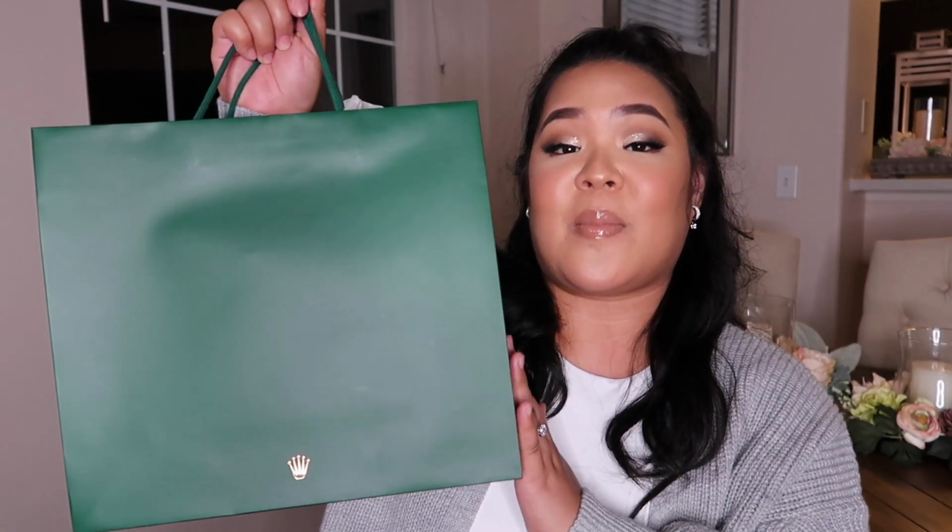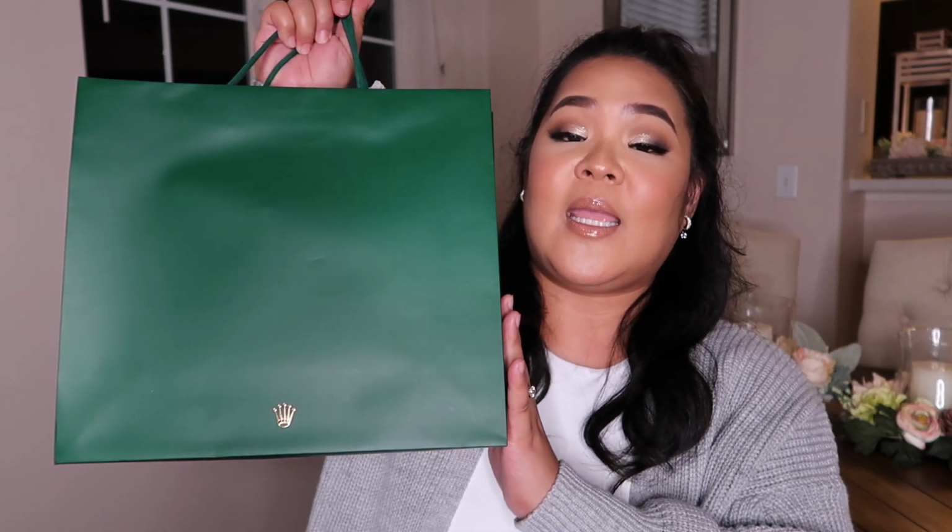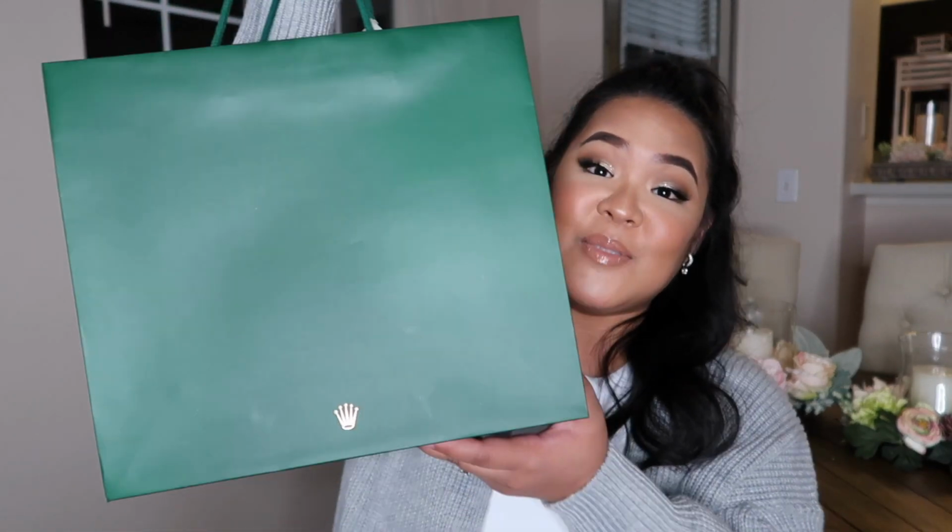compared to their sports watch, although it took me a while because it is a customized watch, so they had to order this one or make this one in Switzerland. This watch actually arrived a few weeks ago, guys, but unfortunately because of the lockdown I wasn't able to pick it up until today. So yeah, I'm so excited.